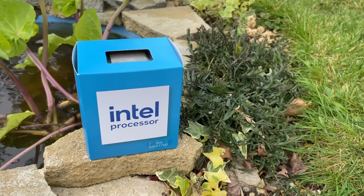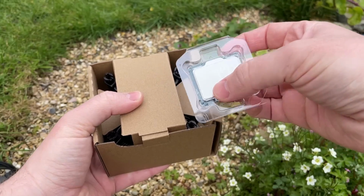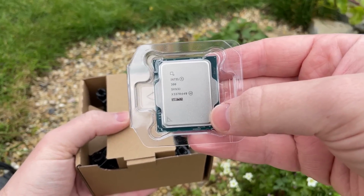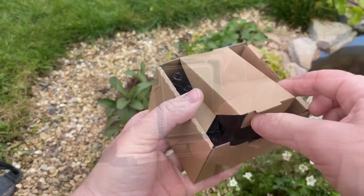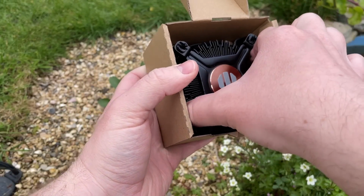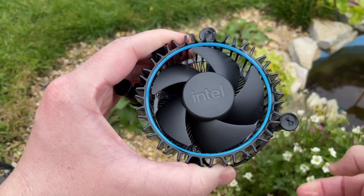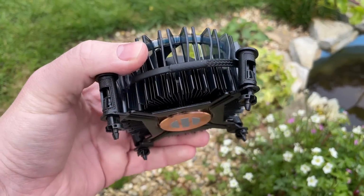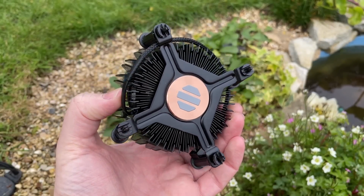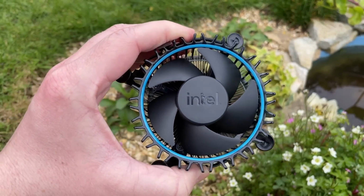First though, let's run through what we get in the box. We have the Intel 300 itself, which has a frequency of 3.9 GHz and a 46 watt TDP. The box cooler will be more than adequate, and it's nice to see a copper base here as well. I really like the look of Intel's stock coolers these days, to be honest. It was almost silent atop this CPU in operation, and even under load, the fan barely spun any faster.